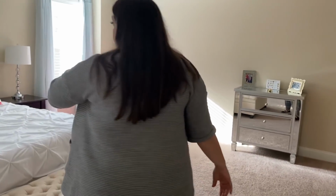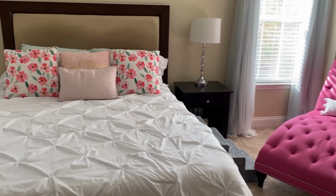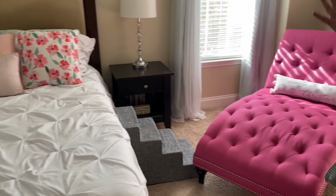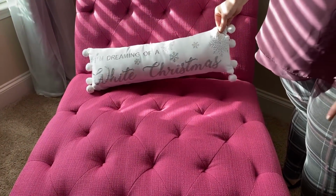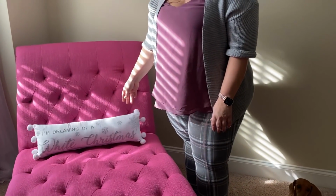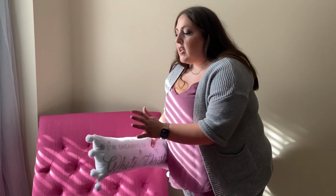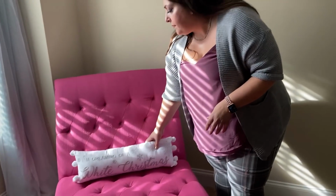Okay, and then the bed is just still like how it is. I was gonna do pillows, and I was looking at Amazon for little pillow covers, but I just decided I'm not gonna go all out. But I do have this little pillow. I originally got this for the storage bench in the hallway, but it didn't look right to me. So this is perfect. And I think when Christmas is over, I'm just gonna turn it around and have it like that. It has the cute little balls, and I got this from Michael's. And I think it looks perfect.